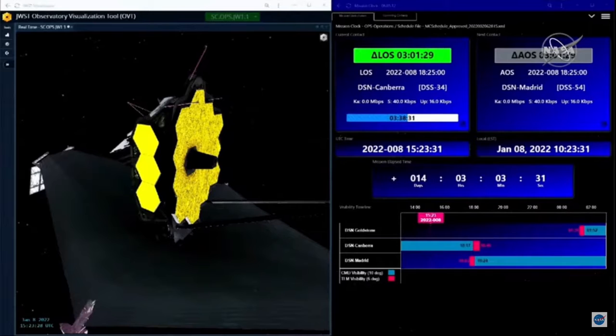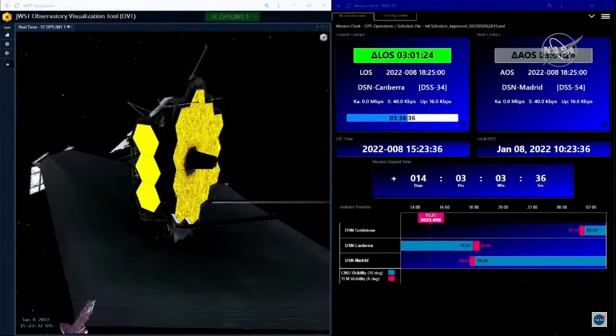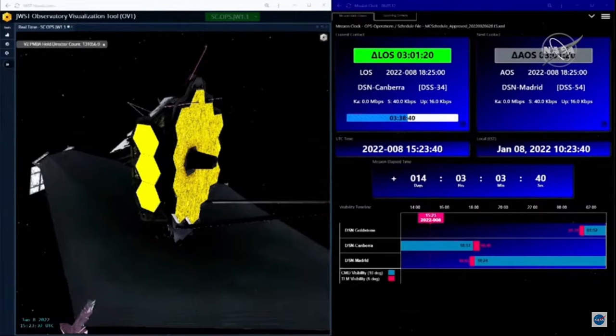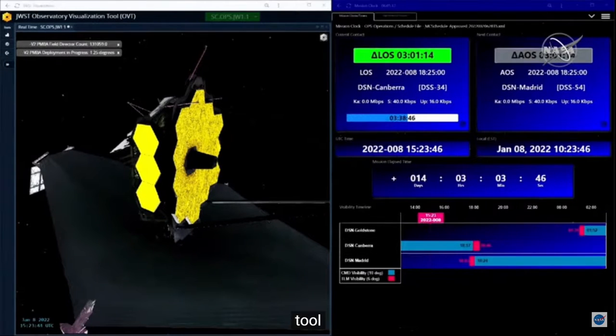The screen to the right shows us our ground station. And the motor status is moving. You can see the mirrors move in the visualization tool. It will take about 4 minutes for them to completely come forward.